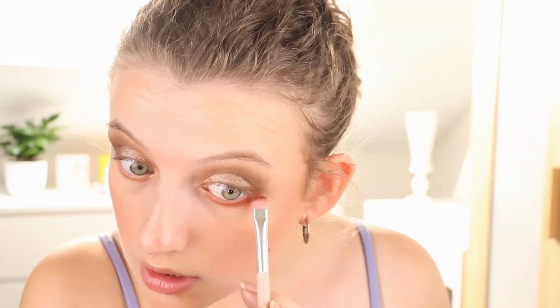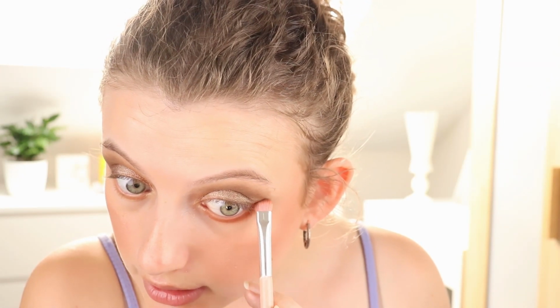So I just put a bit of the peachy shade down, but you do see it. I do definitely see it. It does show up, so that's nice. Let's go into the shade called Element, and this is a bit of a burgundy tone. Just blending it together a little bit. Alright, that is looking pretty smoky.